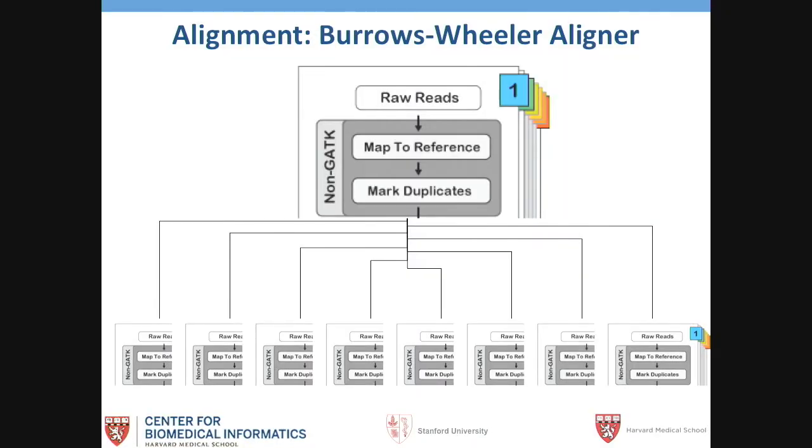So the Burrows-Wheeler Aligner, to date anyways, although this is changing, the field is constantly evolving towards better aligners. This one right now is one of the best, and it's the one that we use within our AMIs today. This enables us to take the raw reads and map to a reference, mark duplicates, do quality control, and come up with appropriate alignments so that we can do variant calling.